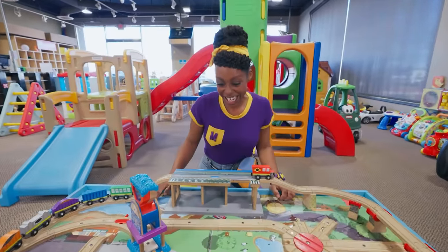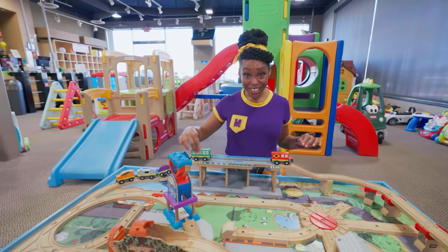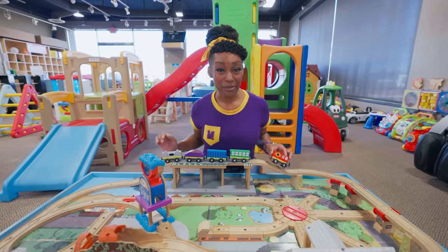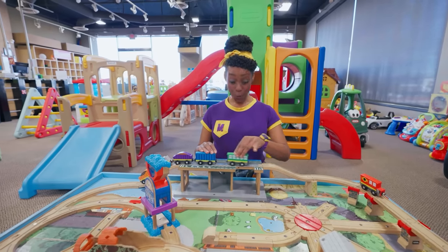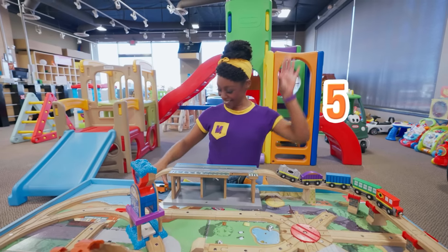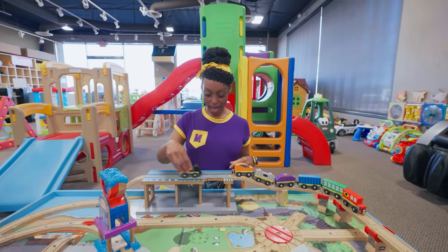Wow! Check out this tiny town. It has tiny train tracks and lots of trains. Whoa, chugga, chugga, chugga. I know. Let's count how many trains there are. One, two, three, chug, four, five, six, and seven from my jam pack.